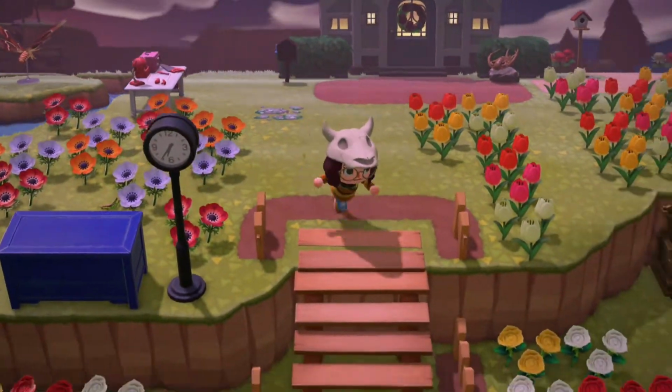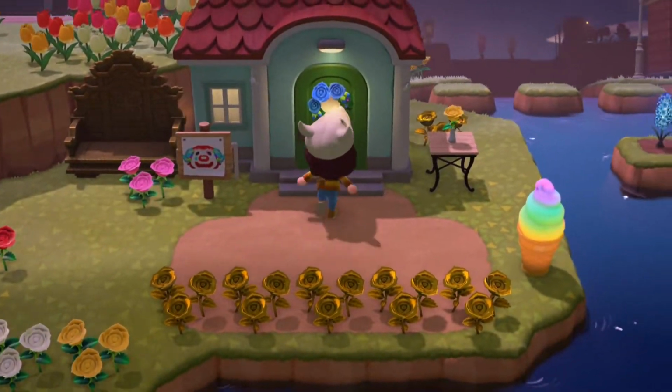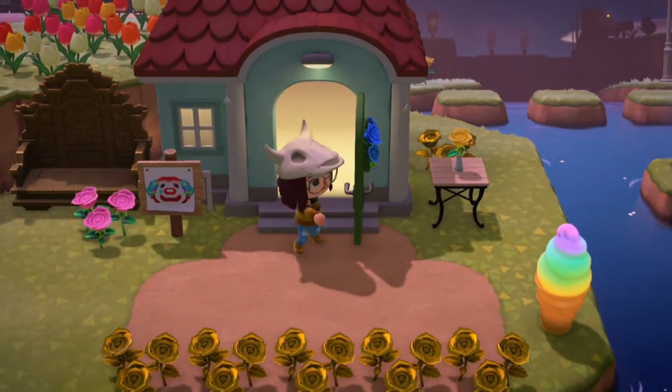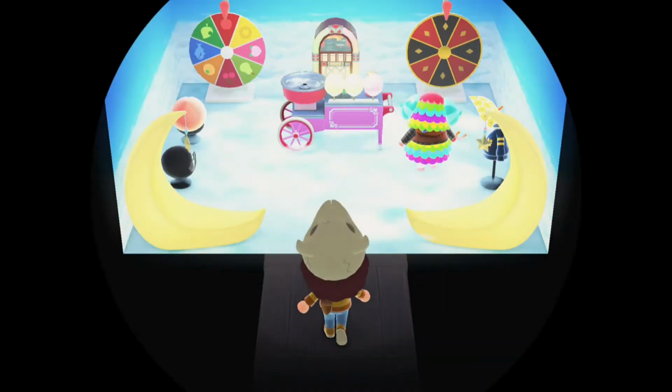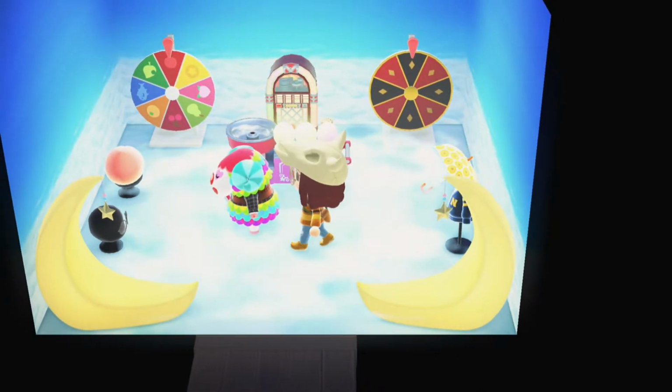So I know I saw Pietro home. Here he is. And I just wanted to talk about my preferences for villagers, who I like, who I don't like, who's dreamy, who's not, all of that fun stuff. And Pietro is baby.